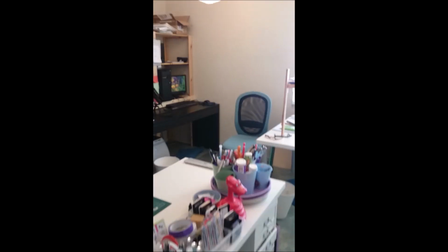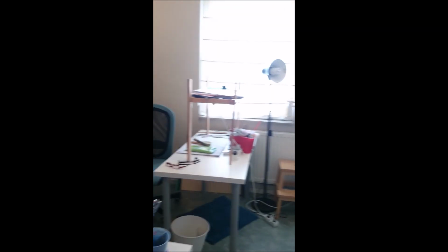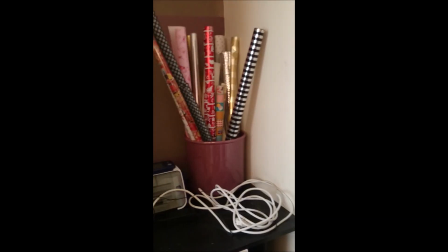So this is the bedroom. It's adjacent to the living room, and it's now a craft room. It was a bedroom, then it was a craft room, then it was a bedroom again, and now it's a craft room, and it's staying a craft room. So I'm not moving stuff again. And yeah, I thought I'd keep it in landscape so you catch the most view.